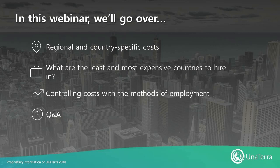Costs don't often drive expansion, but they can certainly be a consideration. Usually companies decide to expand for looking for less expensive talent, or getting into a market for sales purposes, or maybe hiring a team of customer success folks. A lot of different reasons. It's rarely just because it's less expensive to do business somewhere that we're going to go ahead and hire there, but it's definitely a consideration. We'll also go over ways to control costs using different methods of employment.